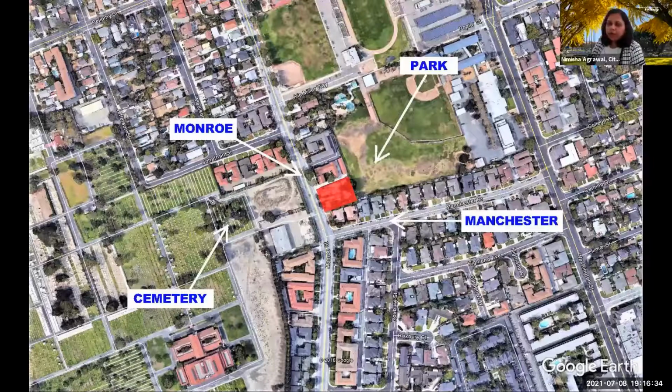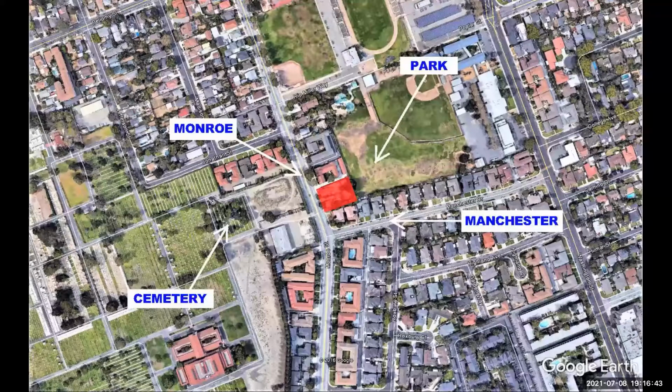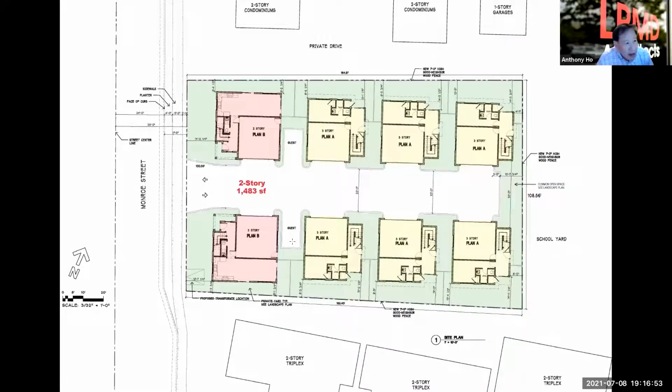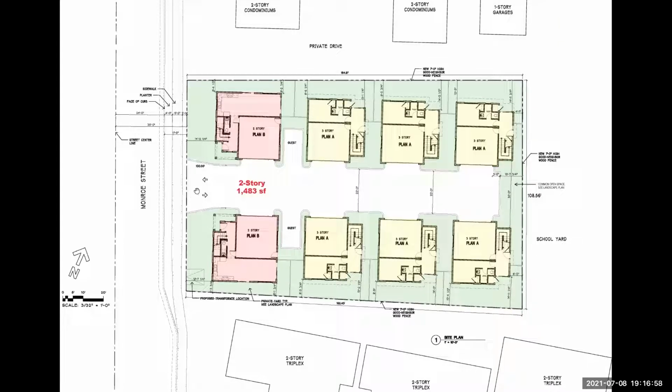So we have one more raised hand, which is Mike. Yeah, just two quick points. On the diagram, in front of the two-story houses, it looked like 14 feet, if I read that correctly. Correct, Mike. Yes. Maybe you could add parking spots, one on each side or one there. That would help with some of the parking concerns.